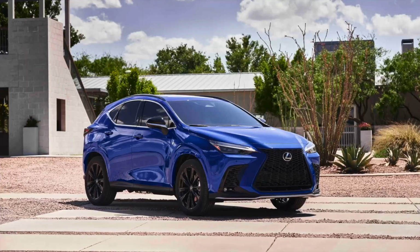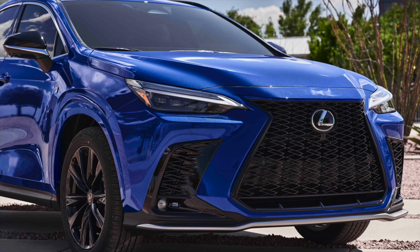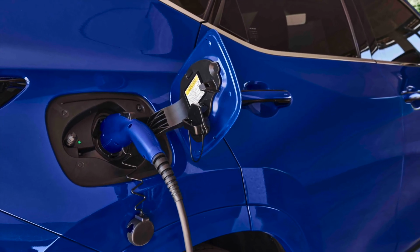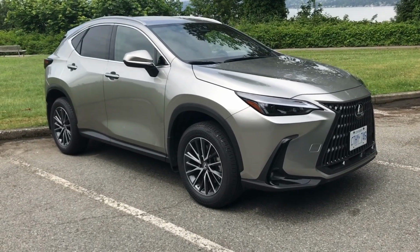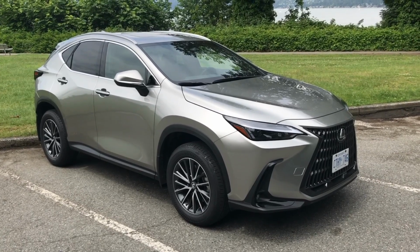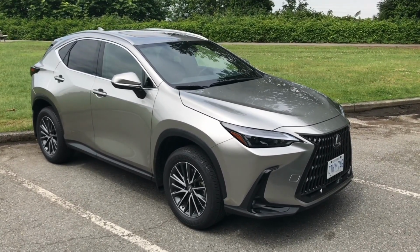Now, you might think the NX450H Plus, being a plug-in hybrid with electric-only range of about 60 kilometers or 37 miles, would be the winner. But it carries a huge price premium in Canada and the US that will never be made up by fuel savings, or in Canada, by fuel savings and subsidies combined. On top of it all, research is showing many owners of plug-in hybrids aren't plugging them in very much, negating any advantage the PHEV might have had.